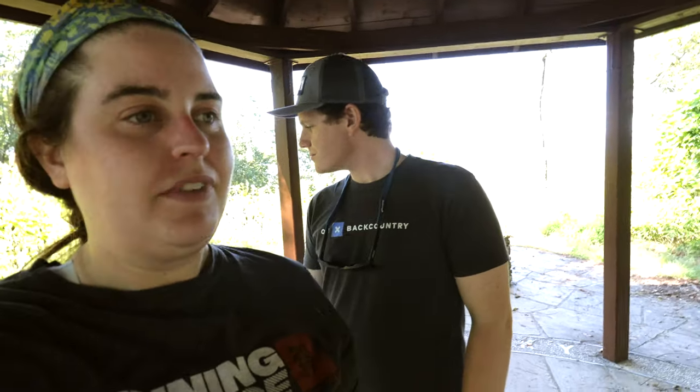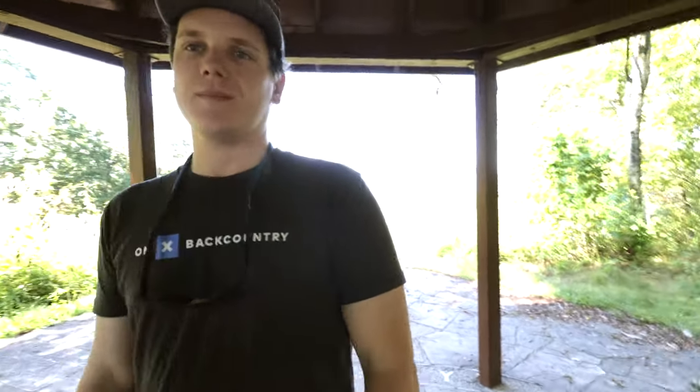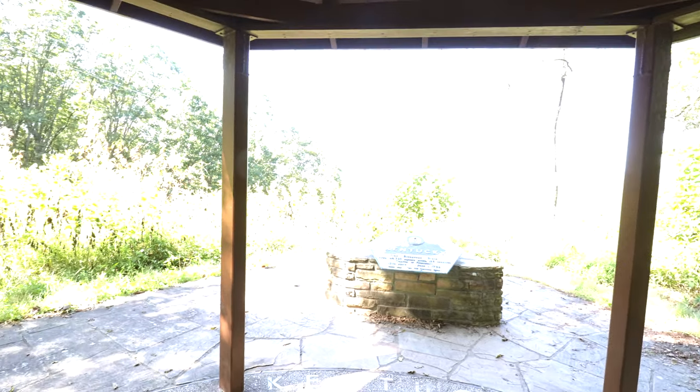We made it to the top of the tri-state marker. So right now, I'm in Tennessee and Brian's in Virginia. But we made it up here. It was a pretty steep walk, but it was nice. It's not too hot outside. But behind us is Kentucky out there. You can't see it because it's really bright. Let's see if we can fix it.